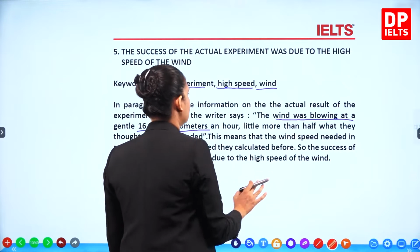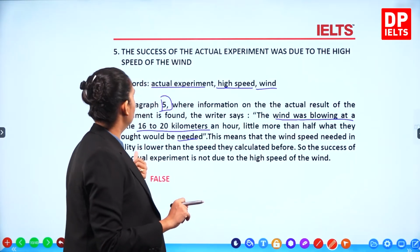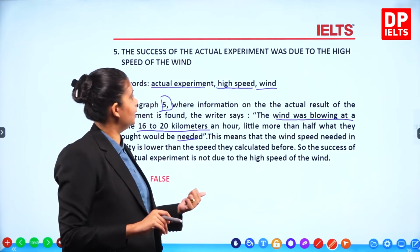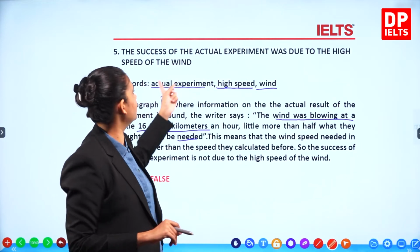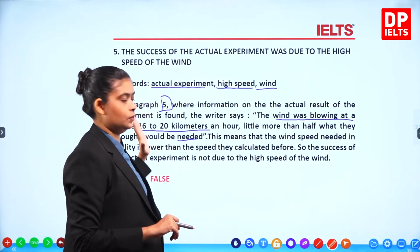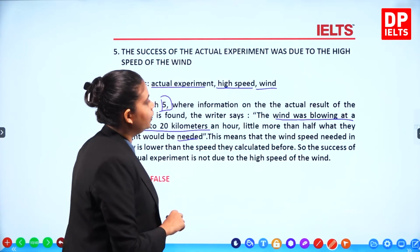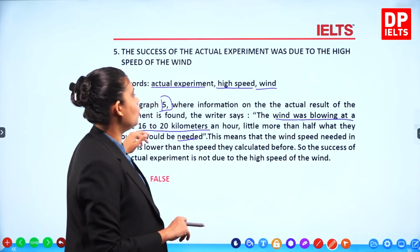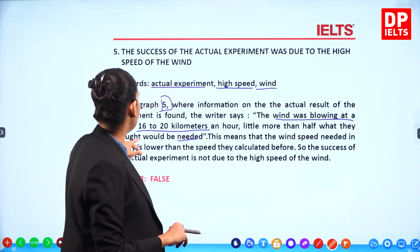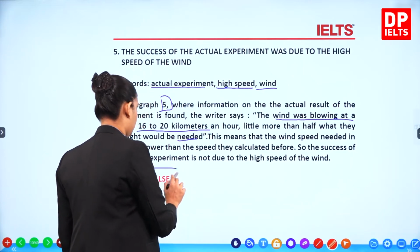So this means that the wind speed needed is in reality lower than what was calculated before. The success of the actual experiment was due to the high speed of wind. No. It was definitely not the high speed, right? So it says the wind was blowing at a gentle, little more than half of what they thought would be needed. So definitely it is false.